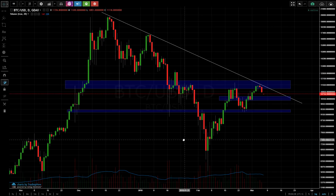So I want to bring this to you, and I wanted to talk about support and resistance and kind of show you guys what we're looking at should we continue this run, because ultimately that is the most important thing that you can look at for any trader: support and resistance.